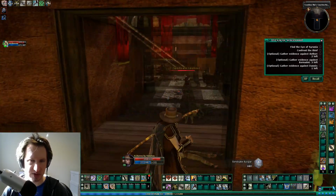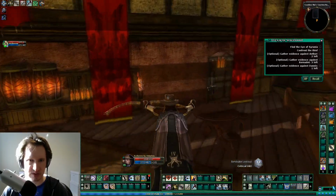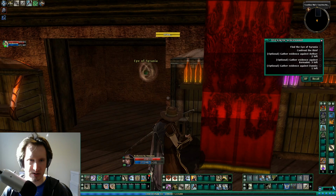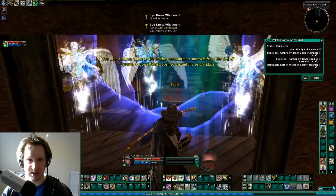This happens before then? Well, yeah, but it's taking place afterwards, though. Does this happen before in the storyline? I imagine it doesn't. But yeah, so now we go over here and we find the lever. There it is, the Eye of Cerania. Hear a dulcet chime as the binding enchantment unravels from the Eye of Cerania.